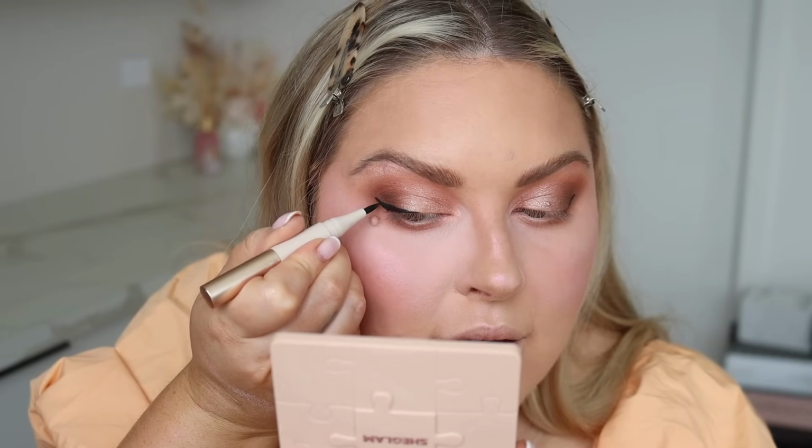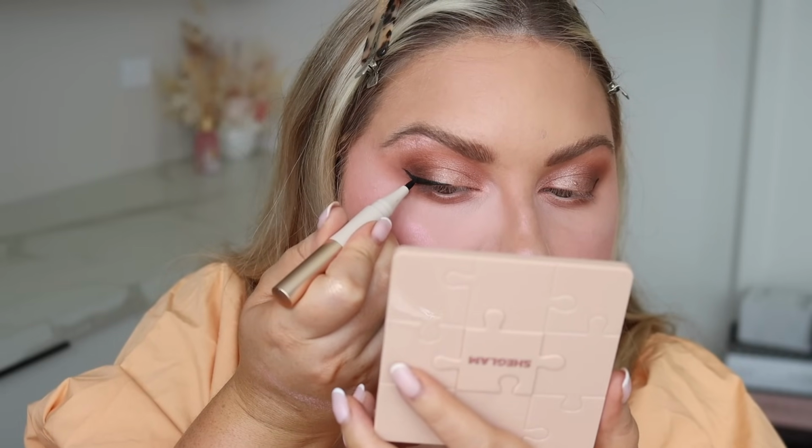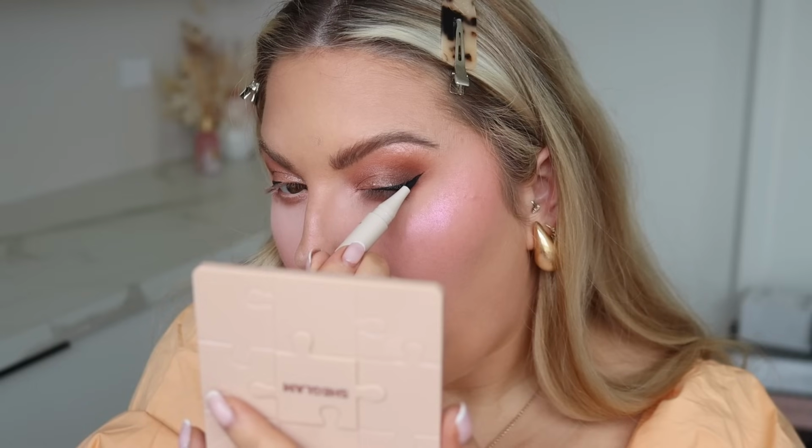Real pigmented, real black, and I'm gonna just point this. Easier said than done. I'll use my finger now. Alternatively, you could just use a little bit of concealer, and I suppose it's one of those things like practice would make perfect.